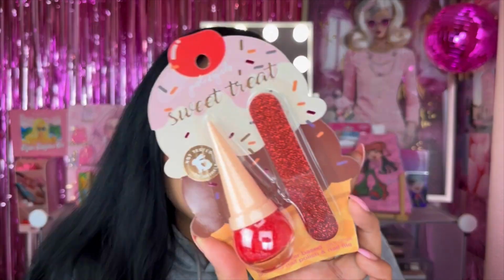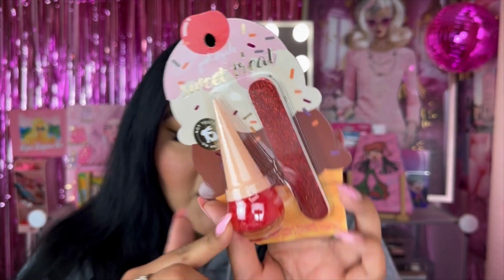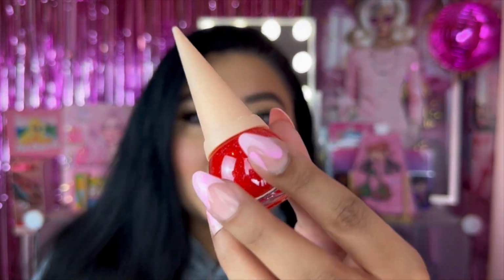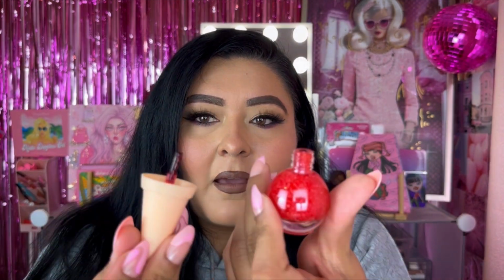I actually did see this the other day. So this is from Just for Girls Sweet Treat. It is a water-based scented nail polish and nail file. It comes with a little glitter nail file and this cute little nail polish that I could not pass up on. There's a close-up look at the nail file. But the reason I purchased it was for this nail polish. Look at how cute that is. It looks like a little ice cream cone. Ooh, that's so cute.